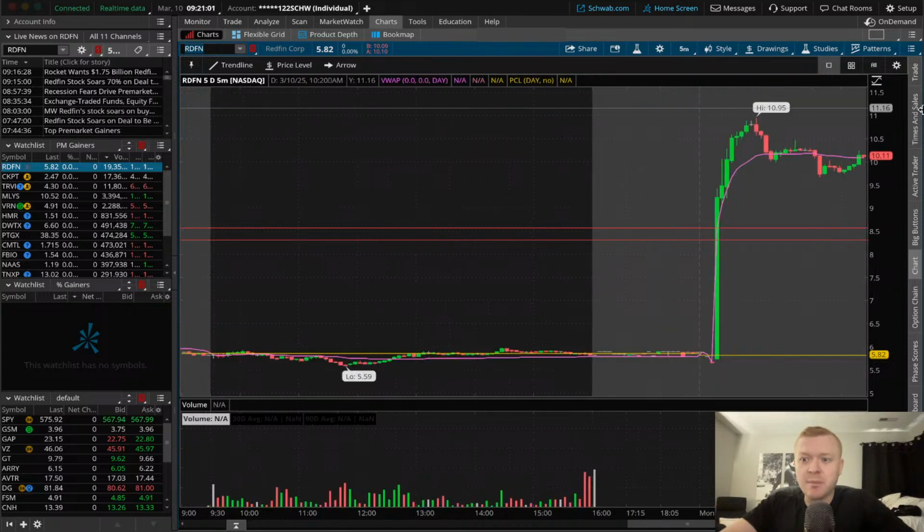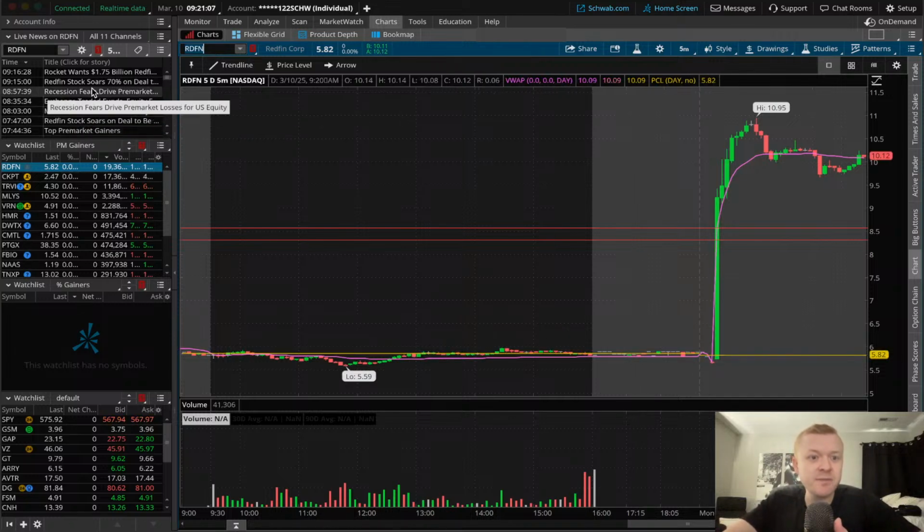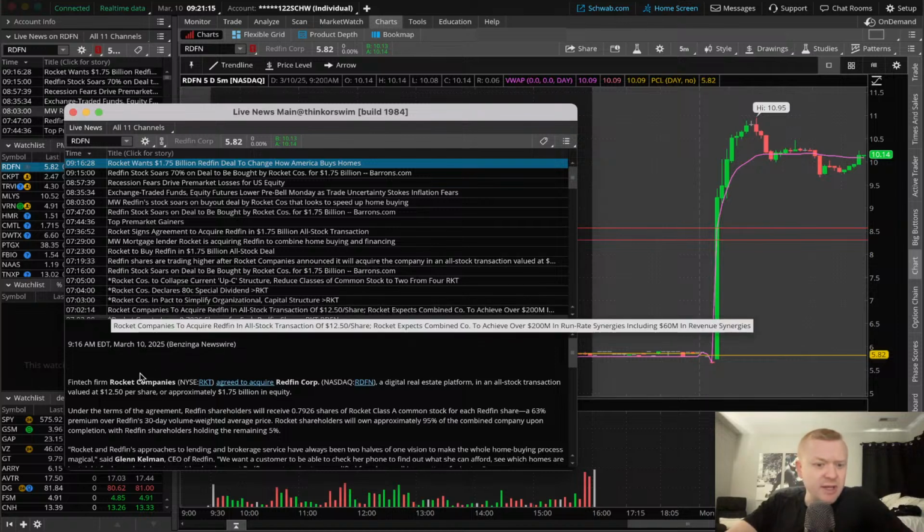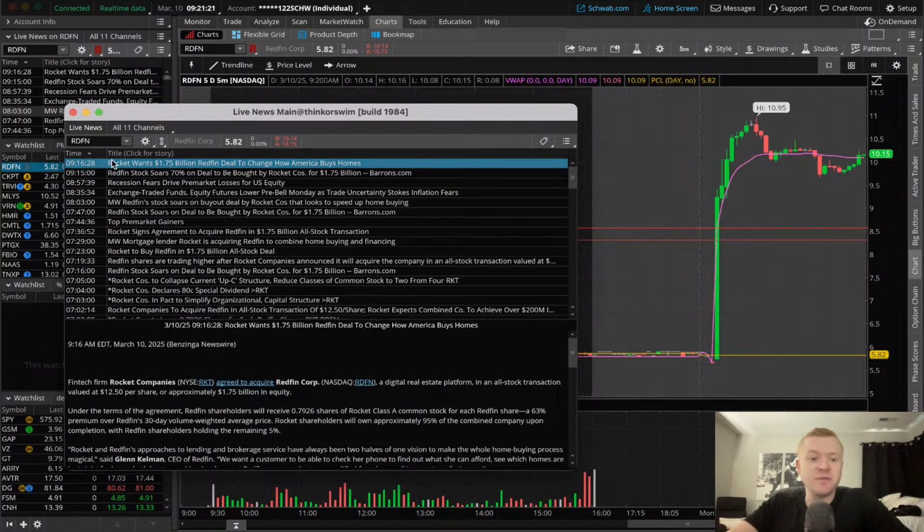Redfin's getting a pop this morning. Man, what a swing: $6 up to $10.10. That's a $1.75 billion deal to change how America buys homes. It looks like Rocket Companies agreed to acquire Redfin in an all-stock transaction valued at $12.50 a share.